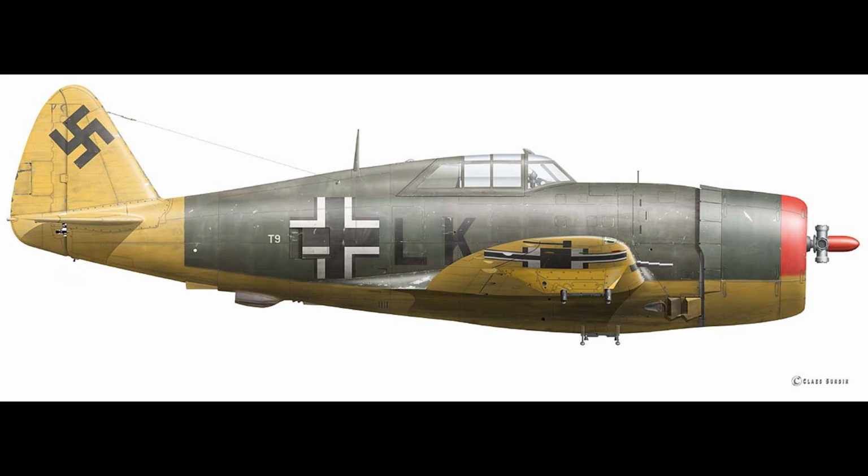German technical reports compiled at Rechlin and distributed through the Luftwaffe technical services emphasized this point repeatedly. The P-47 Thunderbolt had been built exactly as the designers intended, using all specified materials and processes with no apparent compromises forced by resource scarcity. This level of manufacturing fidelity to original design specifications was becoming increasingly difficult for German industry to achieve as the war progressed. The flight testing program continued through the winter of 1943 and into early 1944 as additional P-47s were captured and brought to Rechlin for comparative evaluation.